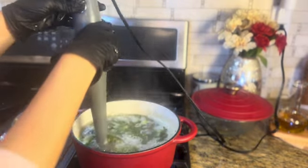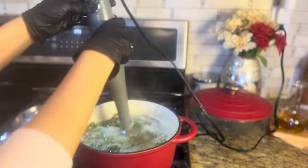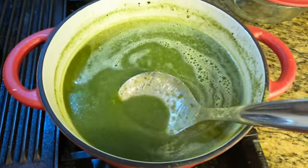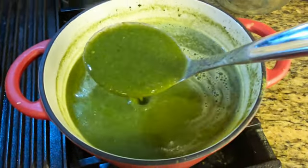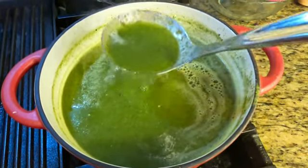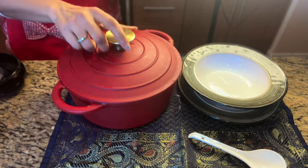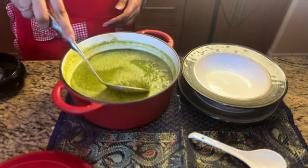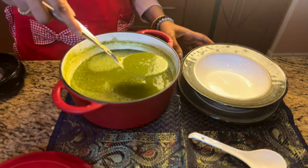Using a hand blender, I will blend everything until it's smooth. You can also cool it down and use a mixer grinder if that is easier for you. Look at that vibrant green color. Thanks to natural chlorophyll. Chlorophyll helps detoxify our body, supports skin health, and even boosts immunity.